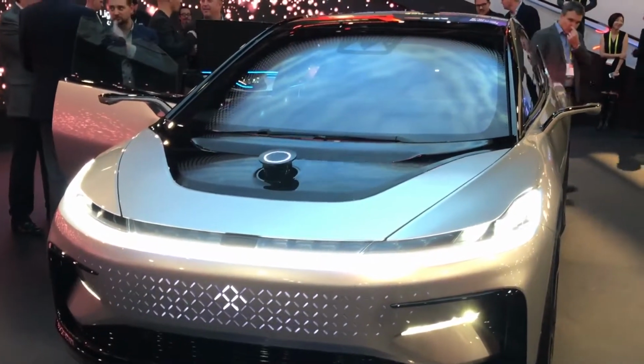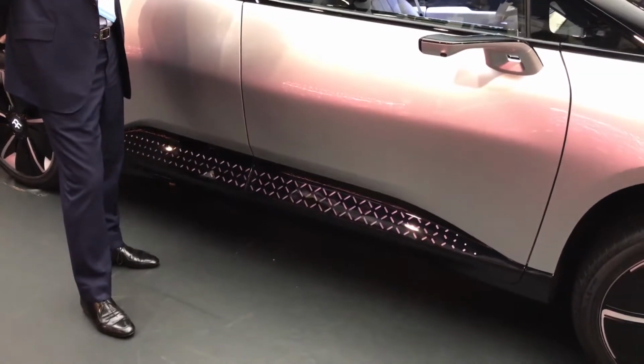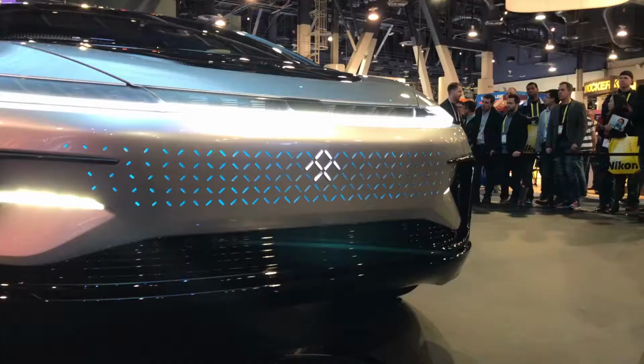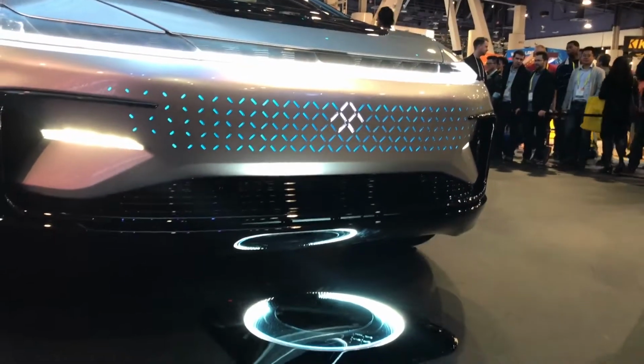A crazy looking array of LEDs in the front grille and also in all other places on the car. Cameras instead of rear view mirrors, and even wireless charging with some LED indicators in the ground. Just crazy futuristic stuff for an electric car.